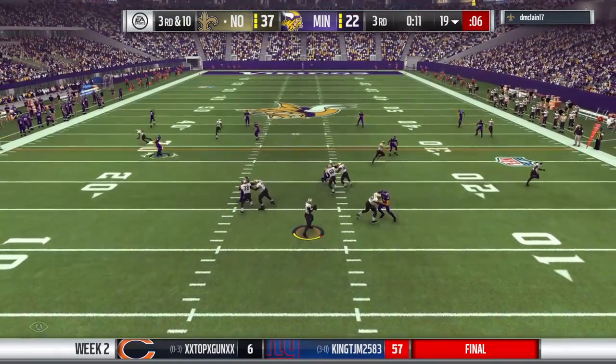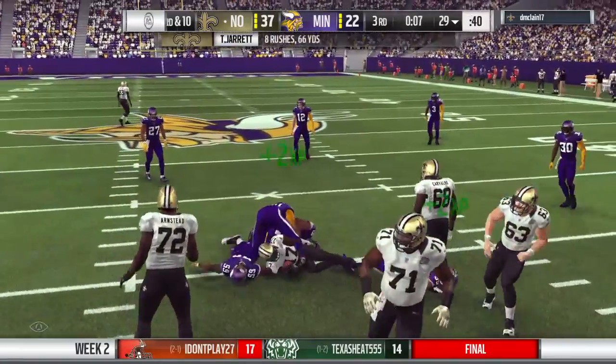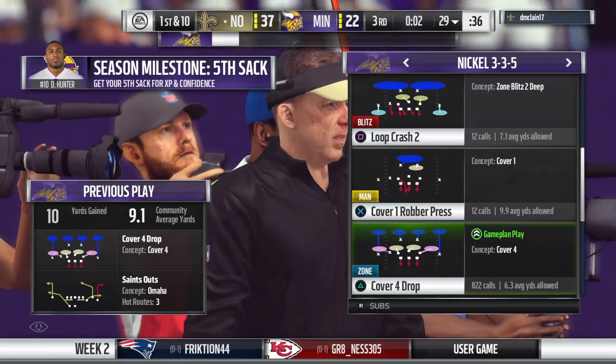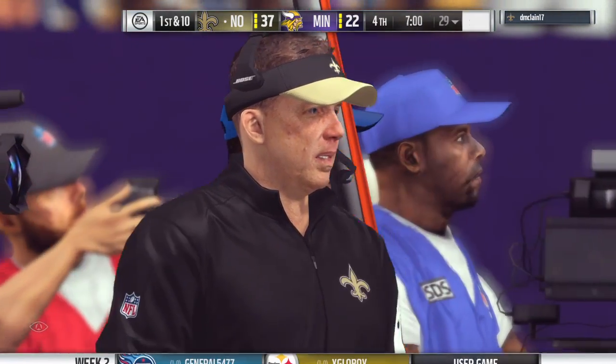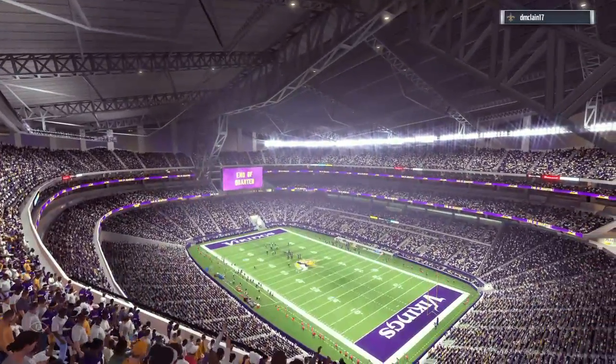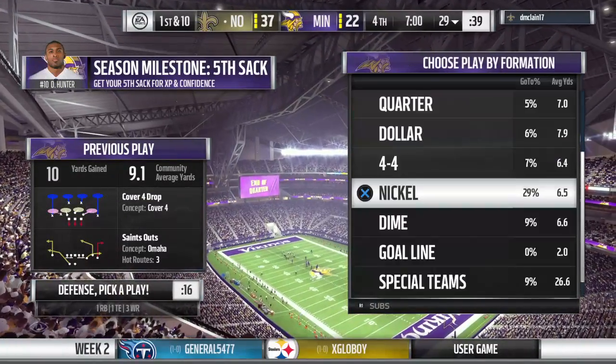On 3rd down, he'll drop to throw, and he picks up the first before he's taken down at the 29. It's a 10-yard pickup, and it moves the chains. Back now at beautiful new U.S. Bank Stadium. It's the Saints. They'll be looking to expand their lead here. They've got the football as we start the 4th.